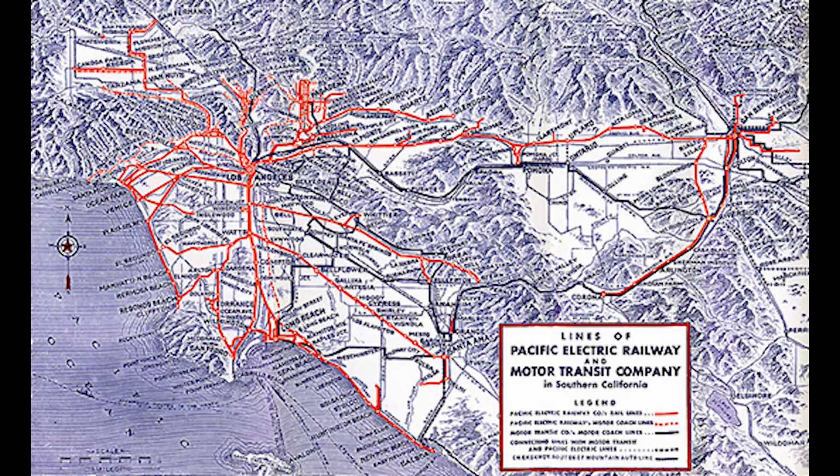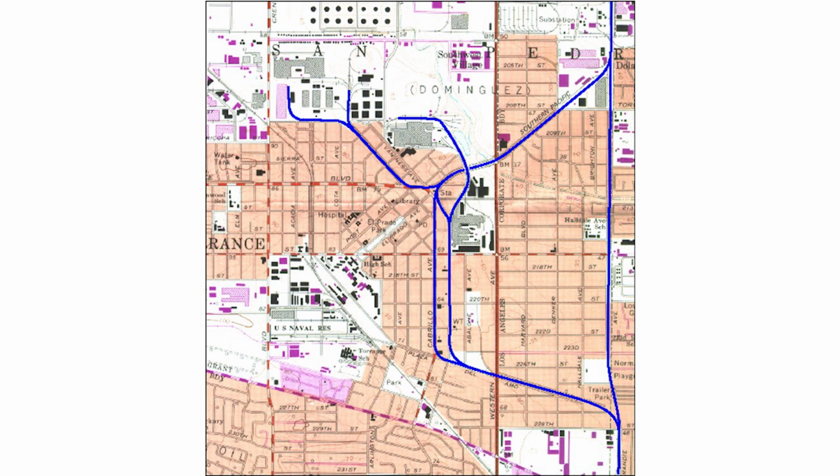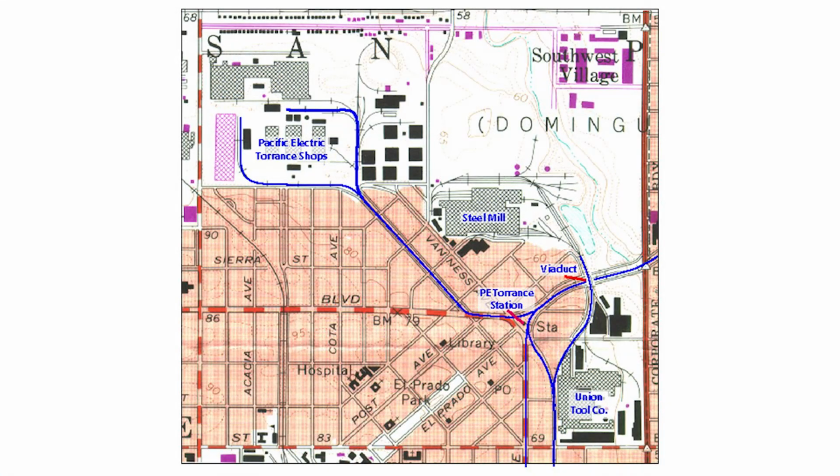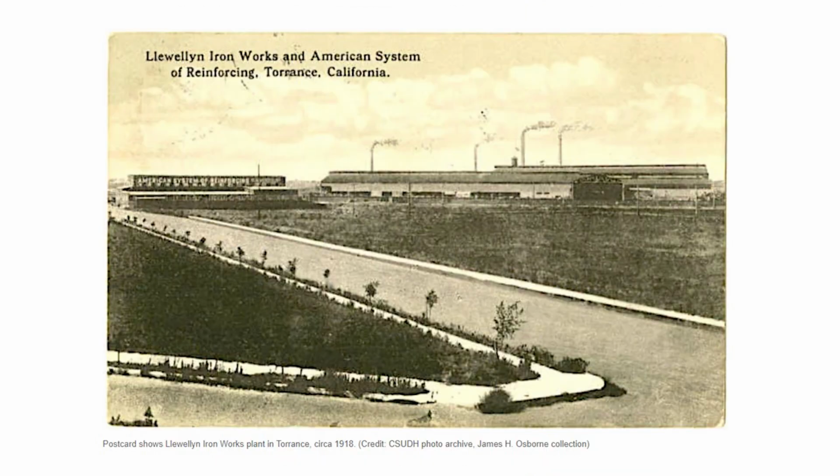So back to the bridge, and why was it there? It was constructed in 1913 and used in the Pacific Electric San Pedro to Gardena line. Apparently they had to cross over some other tracks, and the grade to reach the area was too steep. So they needed a bridge. And what was in the area that they needed to reach? The Llewellyn Steelworks, later known as the Columbia Steelworks after the purchase in 1923, but for now, a moment of industrial history.